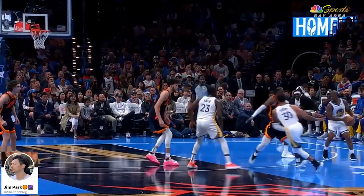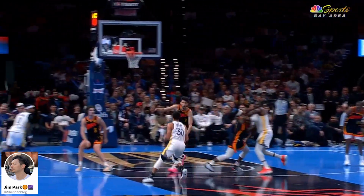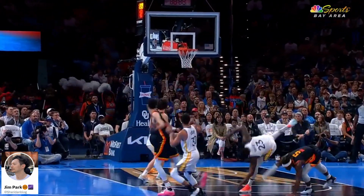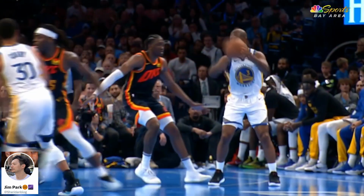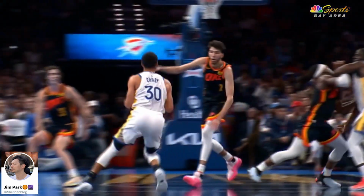But let's look at one more angle. From here, it looks like Draymond set a good screen, and he moved due to Dort trying to move through him, then put his arm under to tangle up with Draymond, forcing the refs to make a call.